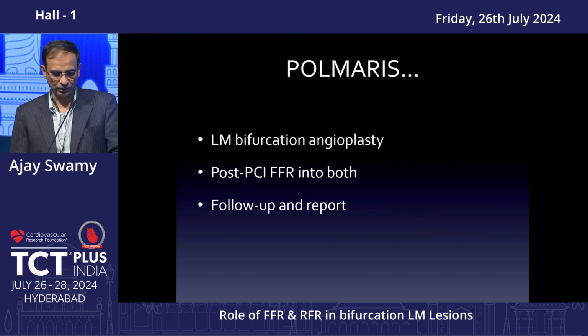We are doing a small study called PULMARIS, in which all left main bifurcation angioplasties are subjected to post-PCI FFR in both branches. We're going to follow up and report. Watch this space. Next year, we'll have something for you.